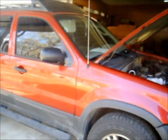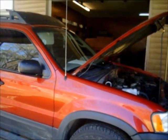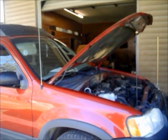Until all of a sudden it had terrible performance. It wouldn't want to accelerate. You'd get on the highway, you'd floor it, it wouldn't want to go at all. You'd be going like 38 miles an hour. Engine RPMs were up there, but you weren't moving forward.